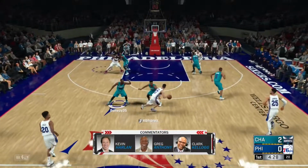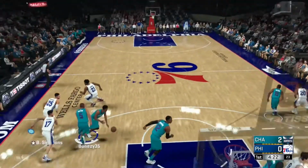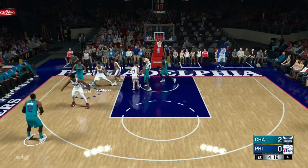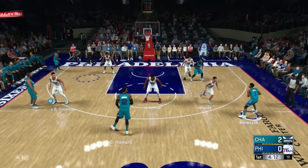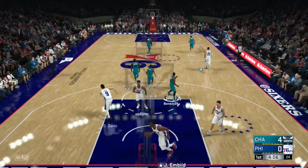Here's the starting group for the Charlotte Hornets. Walker and Monk are the guard tandem. Michael Kidd-Gilchrist out there with Howard. And it's Batum in the 3 spot. It's Howard, top of the key. Here's Monk. Off to a good start as he hits his first shot attempt.